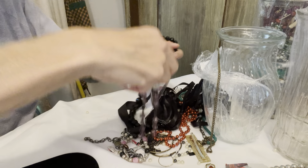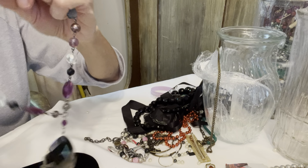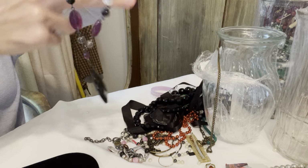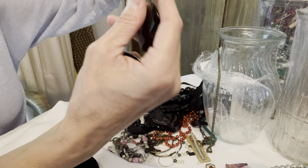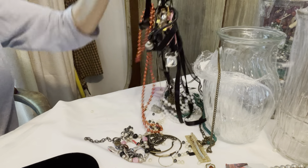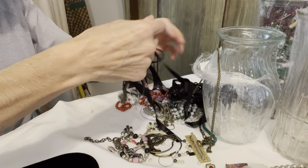Oh, there's a purple necklace in here. That has a Leah Sophia look to it too. Let's see. Oh, that's so funny. It is Leah Sophia. It has the tag on it. So that's a Leah Sophia. I could definitely get $5 for that. I think this is glass. Yep. So that could be a $5 necklace. I like the purples. This, I don't know what's going on with this and the ribbon. I'm not sure, but it's tangled with something else here.